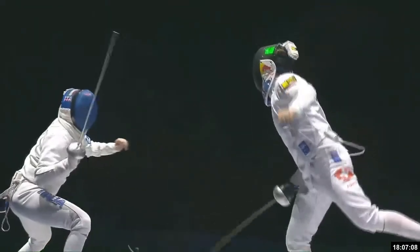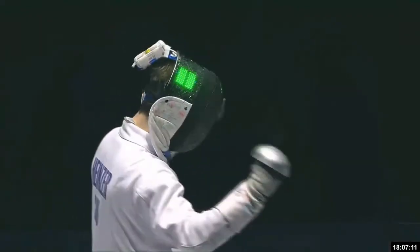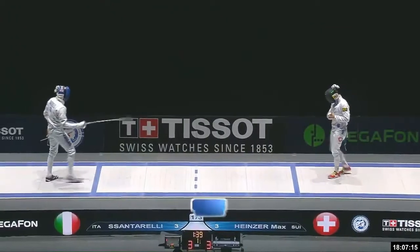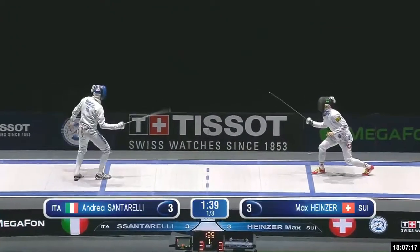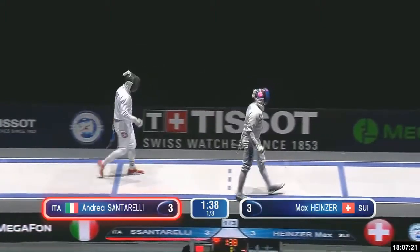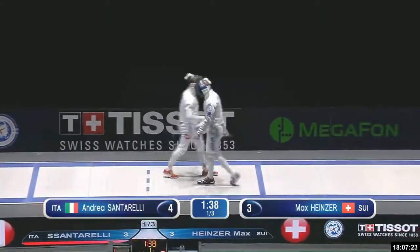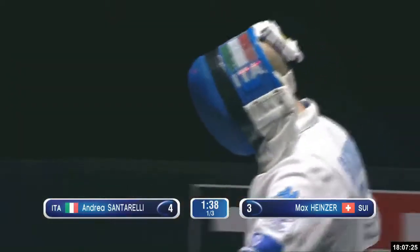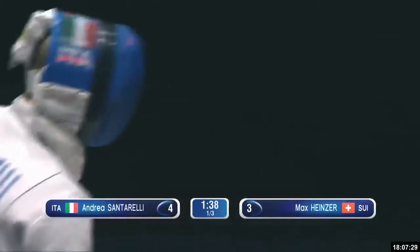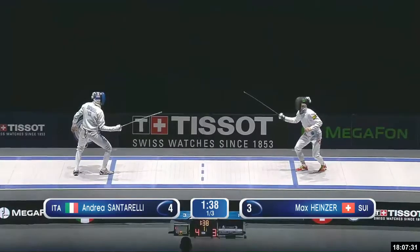To the foot. Heinzer moves his foot out of the way, counters to the short target. Santarelli picked that up beautifully. Well, Santarelli likes to do a lot of his actions in the box as well, so it's good to see. So he has a good feel for those attacks right off the line.